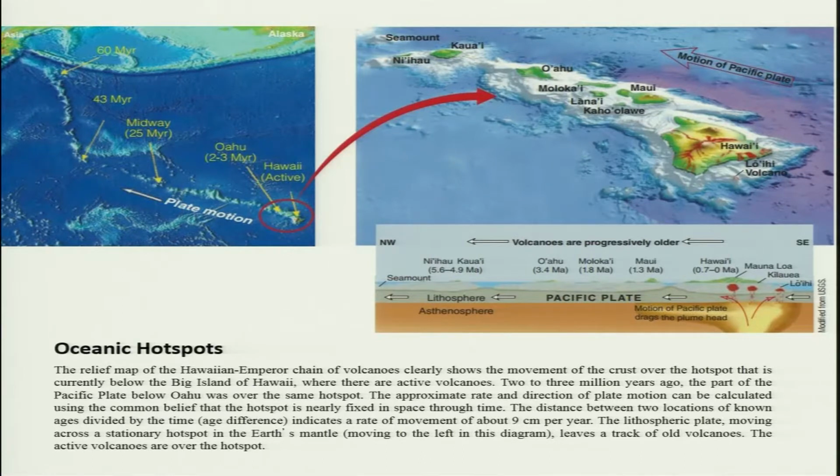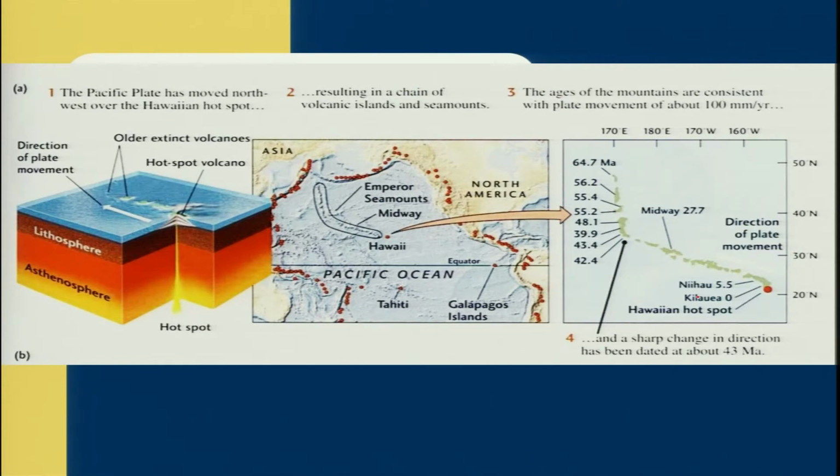Now, another important part which they understood is that the plate can change its direction of movement, and this was well identified by the change in the direction. So they say that around 43 million years ago the plate changed its direction from the present direction that we see now. So, the Pacific plate has moved northwest over the Hawaiian hotspot, and the older ones, those are the extinct volcanoes, are sitting away from the active ones.